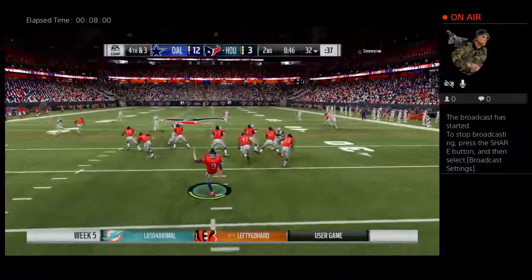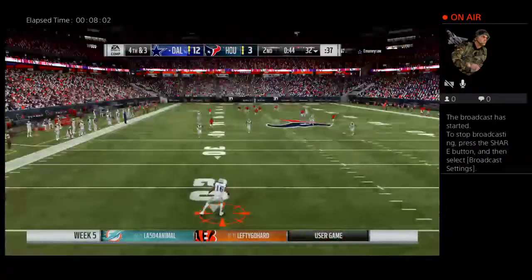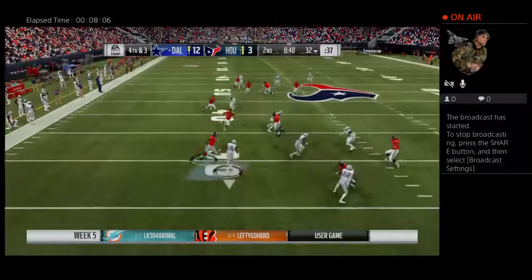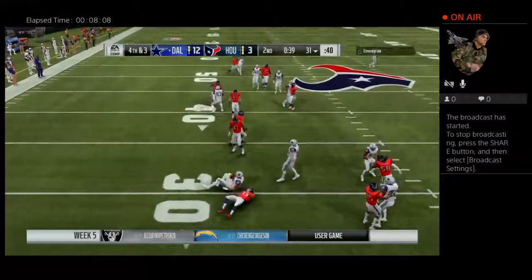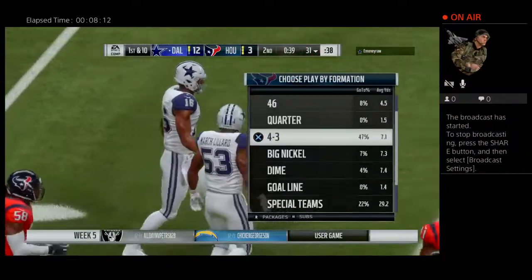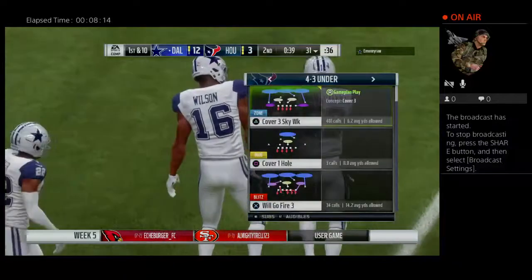He gets this one away, and boy, it's another boomer. This is taken at the 18. A good return there, call it 13 yards. And the Cowboys will take over the football with a 1st and 10.